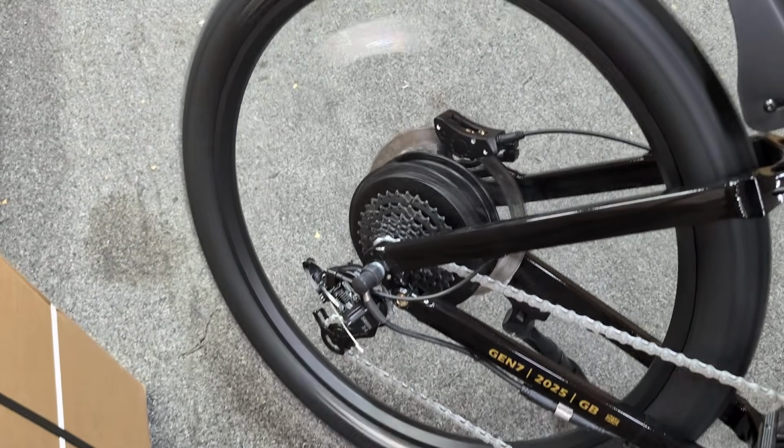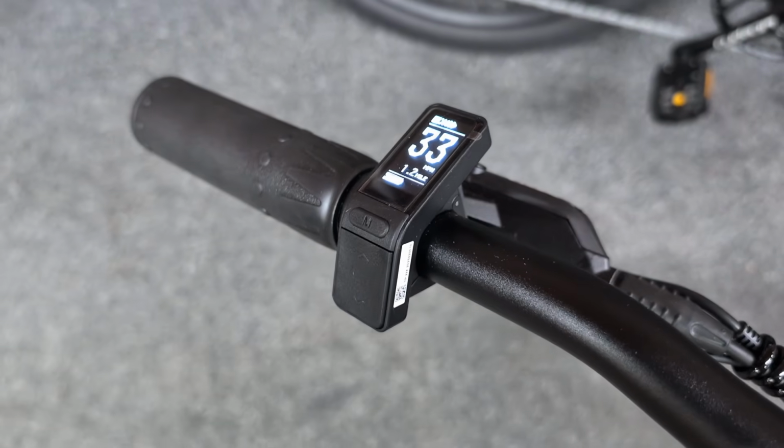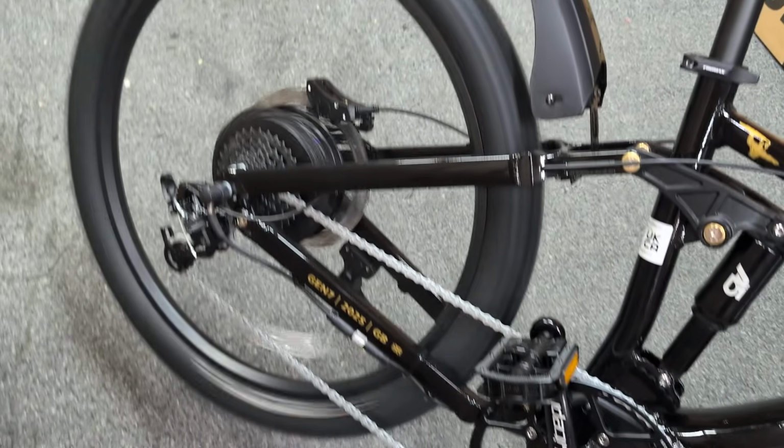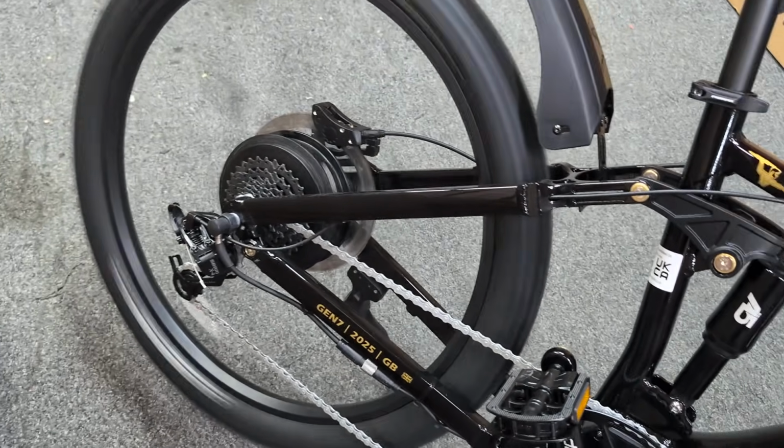You can see how fast it goes. It's doing 33 miles an hour at the moment, just by holding the throttle. That's how they work.